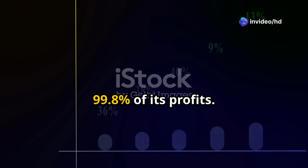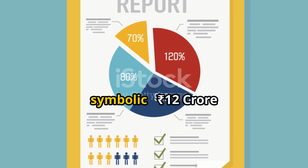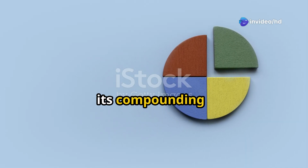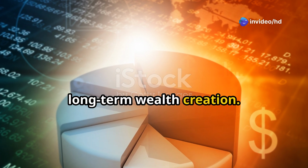Pix retains over 99.8% of its profits. Dividend payout is symbolic. Rs 12 crore in FY25. This capital reinvestment powers its compounding, aligned with Peaceful Investing's checklist for long-term wealth creation.